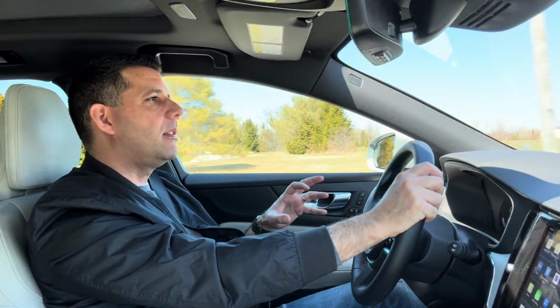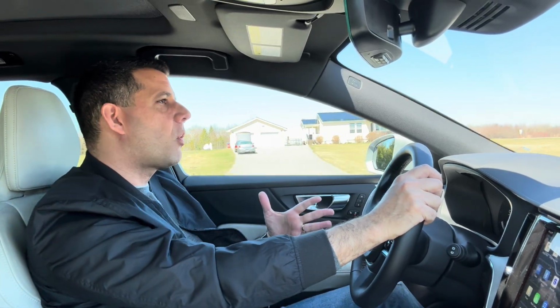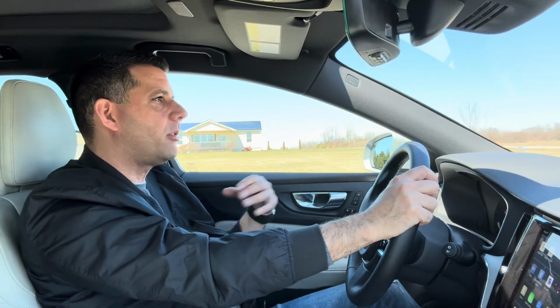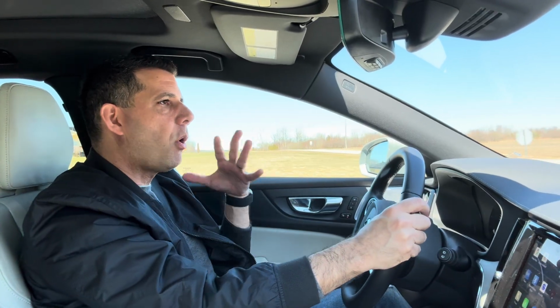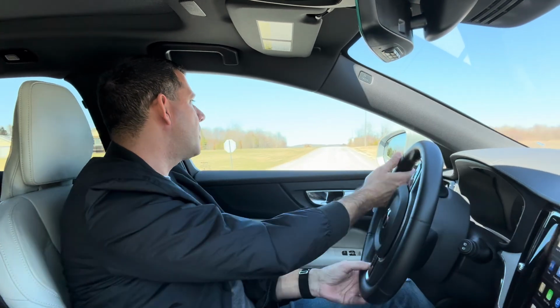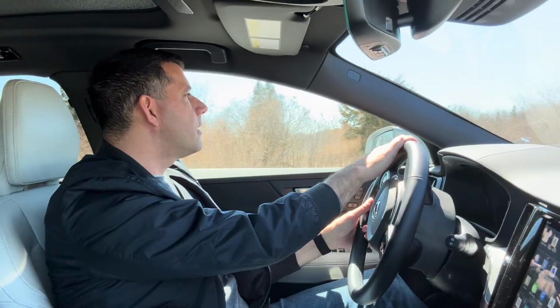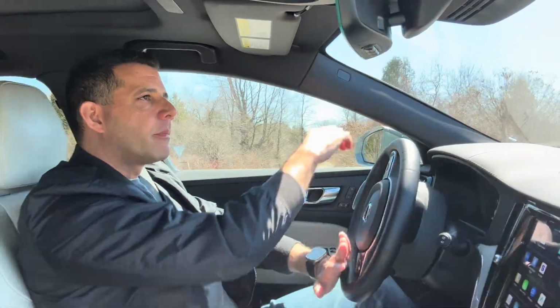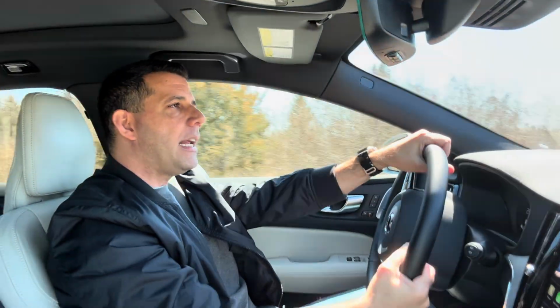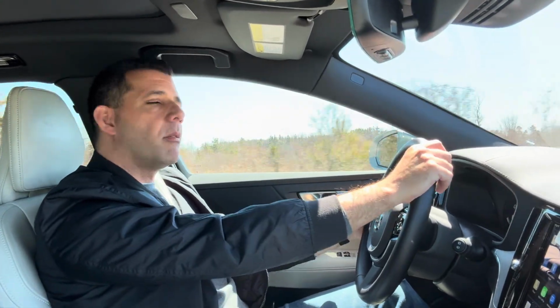I would like the wagon better, I think, because it will be lower to the ground and it's just a cooler experience. But that's me personally. As a product proposition, this is great. If you don't want an SUV and you don't want something so big or so tall, this is great. I love wagons. I hope that they come back, and I am really happy that Volvo still offers this. This is a great product from Volvo.